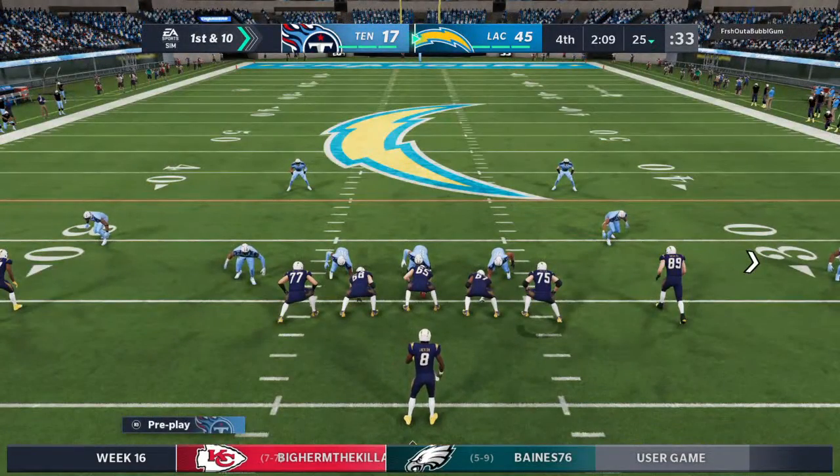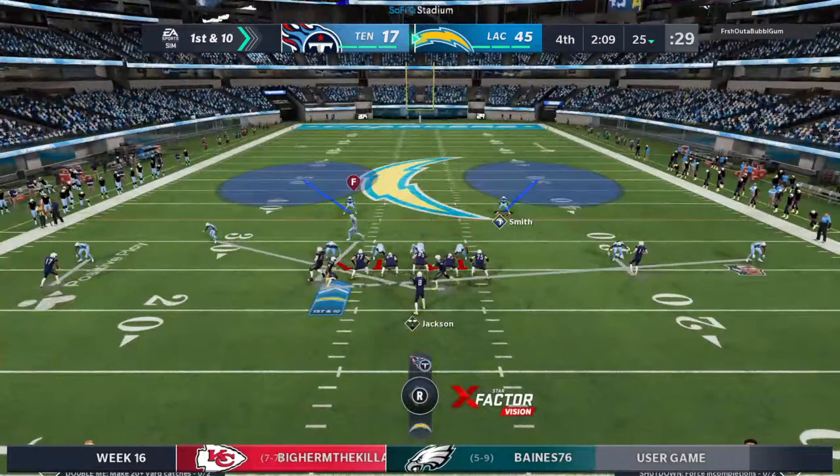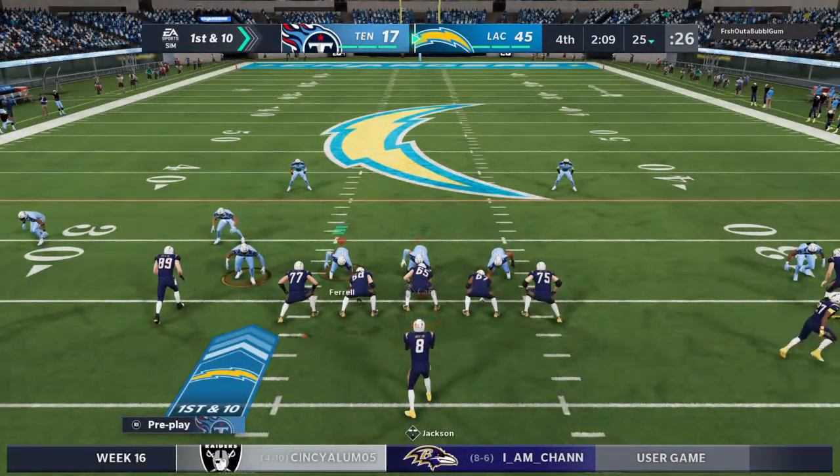The Charger drive about to get going. And this game comfortably in hand. The scoreboard speaks for itself, but you still got your starting quarterback out there. When do you go to the backup? Let him get some time.